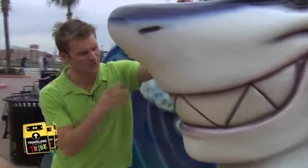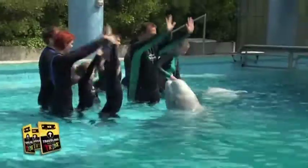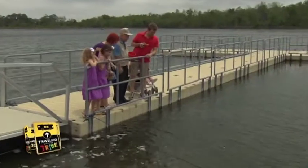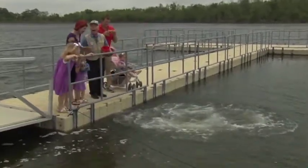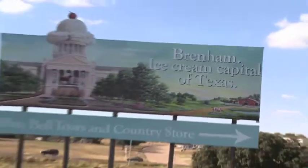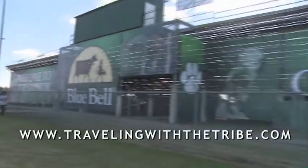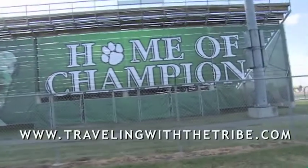The great state of Texas. It's the perfect place to highlight vacation spots and day trips for families. That's why Traveling with the Tribe has chosen to venture out this week to Brenham, Texas. So far, we've taken a partial tour of the Bluebell Ice Cream Creamery and even had a chance to quiz our own tour guide, Matt, someone who's been at Bluebell for about 7 months.